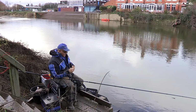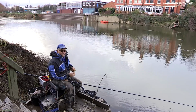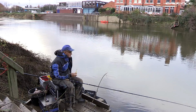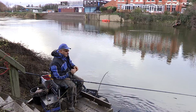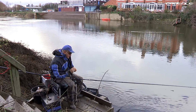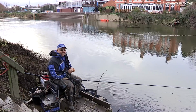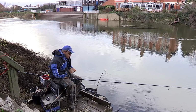Well, it's turning into a really interesting session. My peg's absolutely rigid with dace. And I caught some nice early roach, and I'm still getting the odd one. But at the moment, I'm just trying to work out how to avoid the dace. And that's a crazy thing to say, because they're good quality dace.